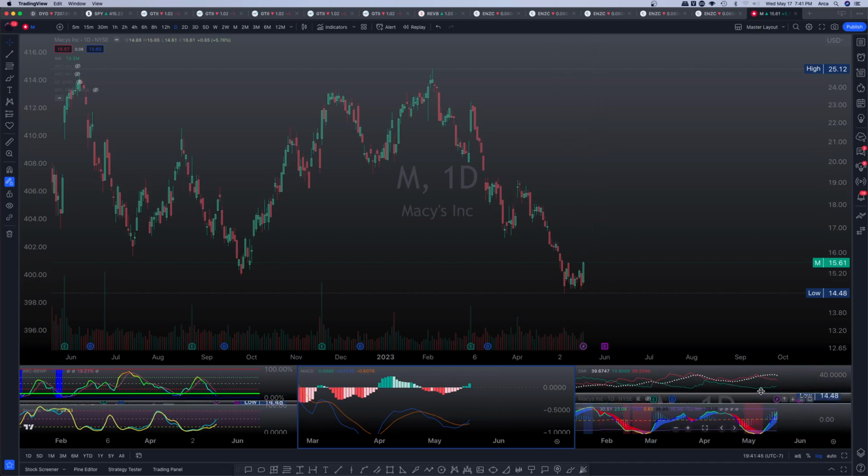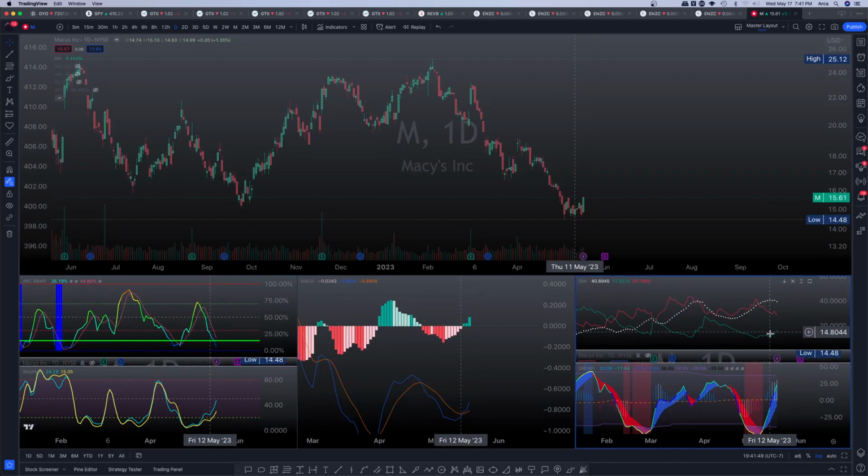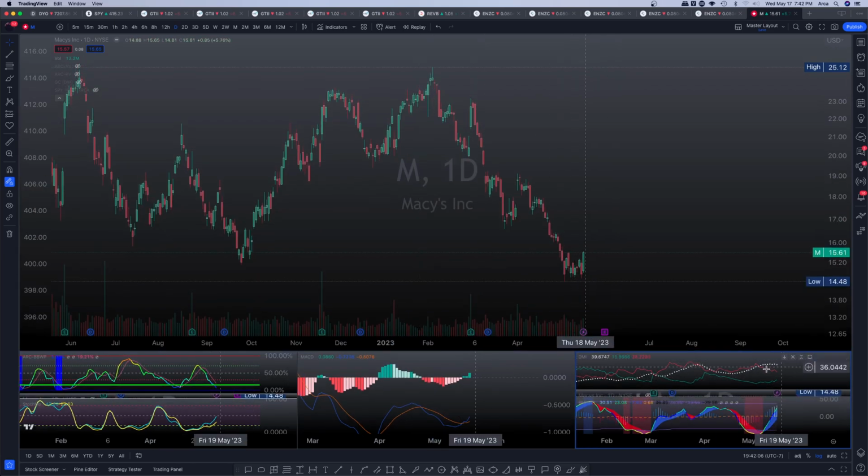And another thing is that you can see here on DMI that the bulls are starting to make their way towards the upside. As soon as we start crossing above the bears, and we have ADX, the directional movement index, at 30% or above, that would indicate a very strong trend for the current leaders, and it would be the bulls in that case.